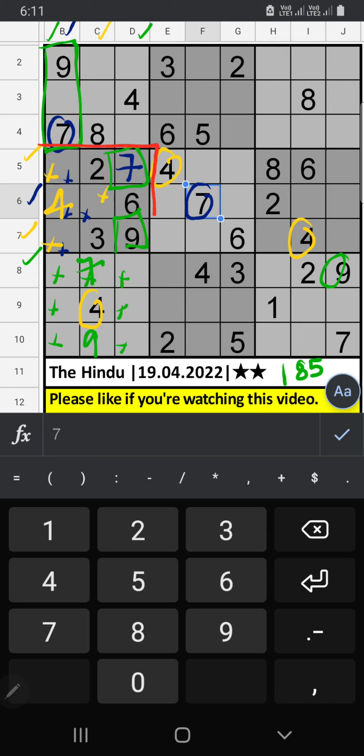4th grid, 3 numbers are remaining, 1, 8, 5. Column C, we have 8. 5th row also we have 8. So 8 can't come in these cells. Then 8 is confirmed here. Then only 2 numbers are remaining, 1 and 5. It will come in the 2 cells. We will confirm later.